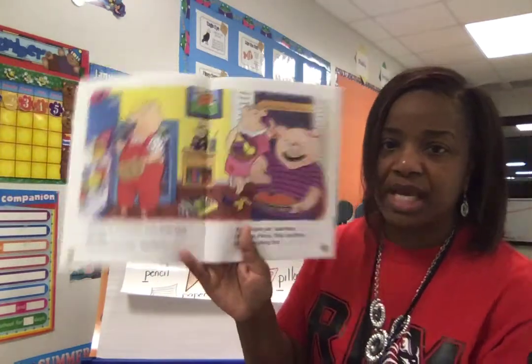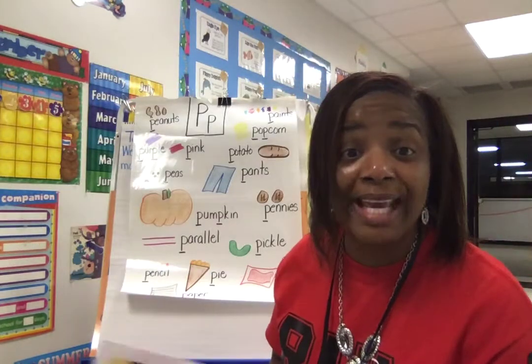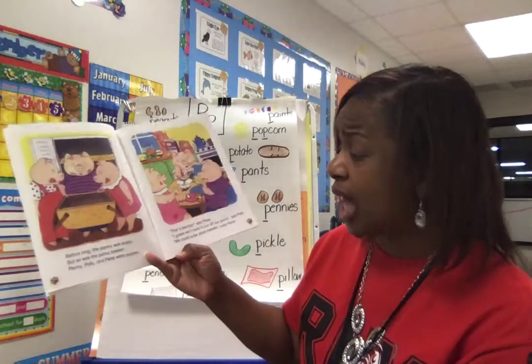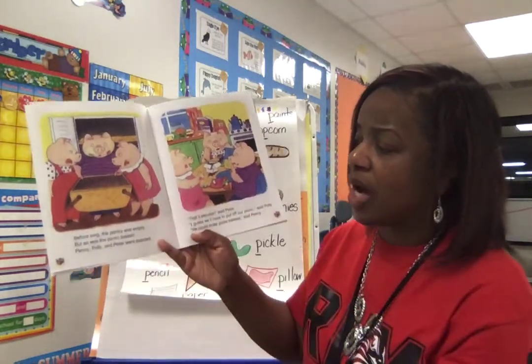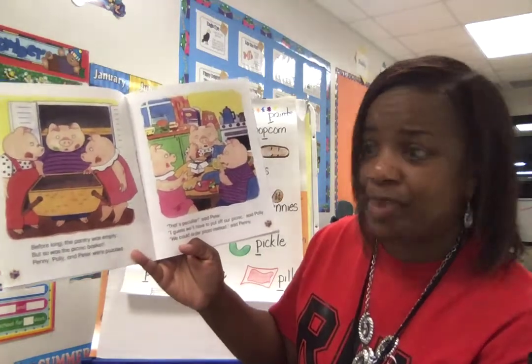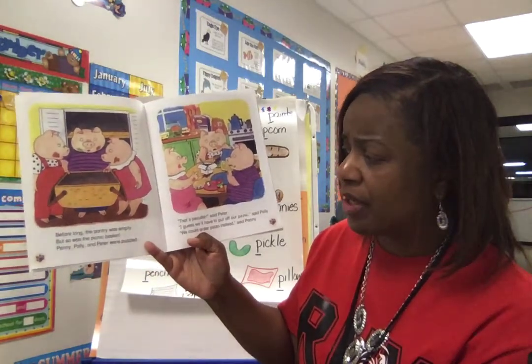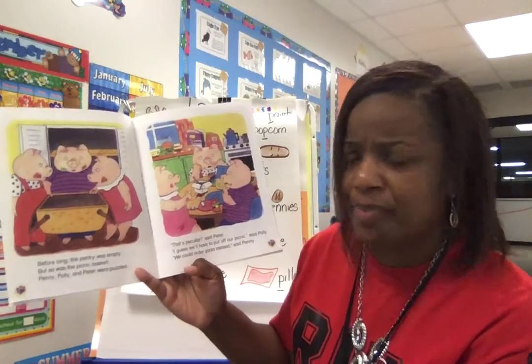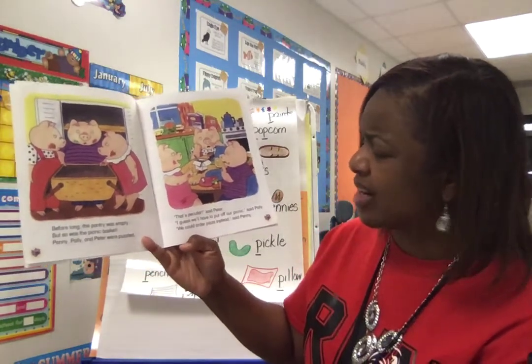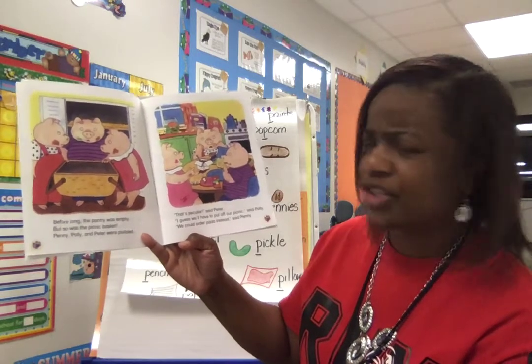Oh, my goodness. They're having a picnic right there in that kitchen, aren't they? Before long, the pantry's empty. Look behind you. Where all the food was, it's gone. But so was the picnic basket. Penny, Polly, and Peter were puzzled. When you're puzzled, you're sort of confused about something. "That's peculiar," said Peter. He's trying to figure it out.